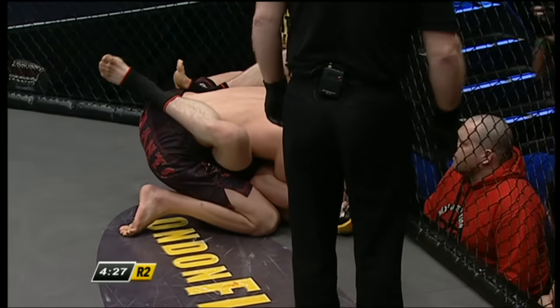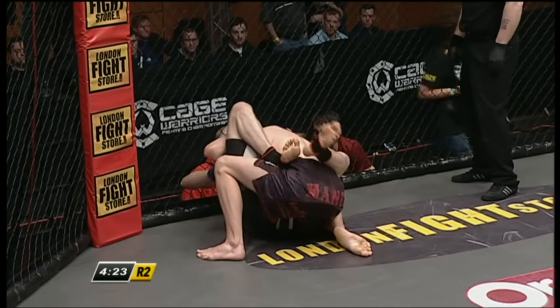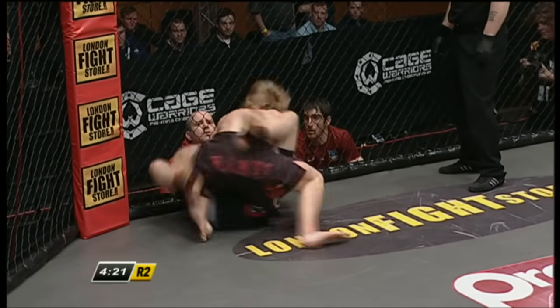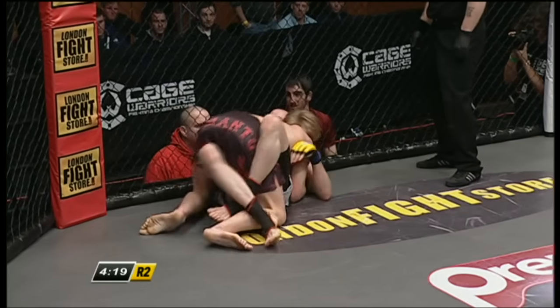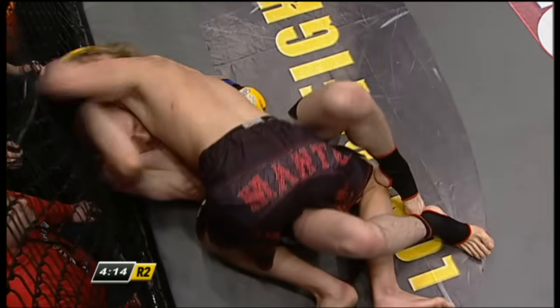Pimblett was aggressive when he got this top position at the end of the first round. Sheridan tying him up, though. Oh, and using it as a very nice opportunity to pass. Half guard now for the Liverpudlian.